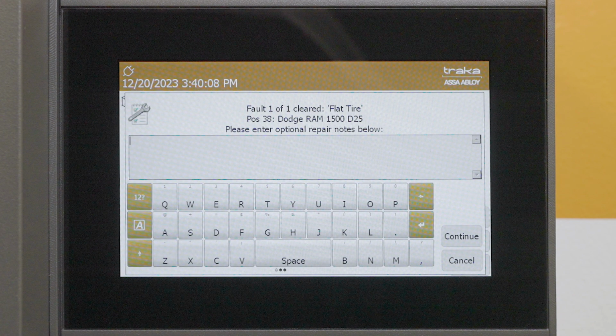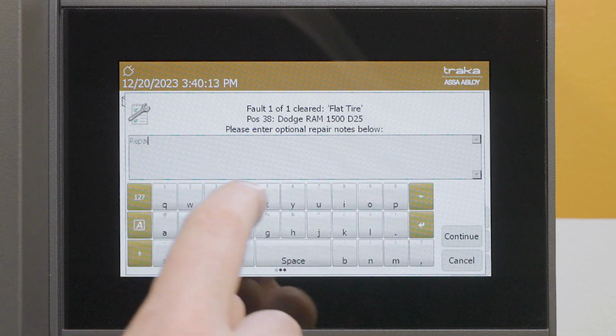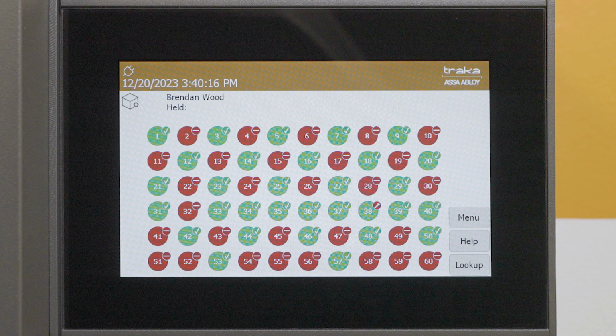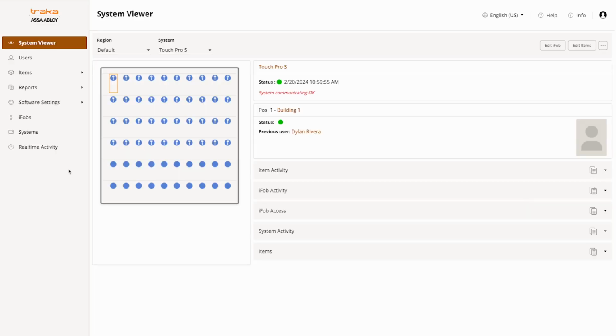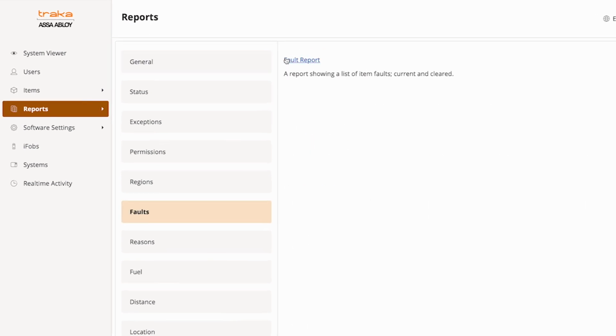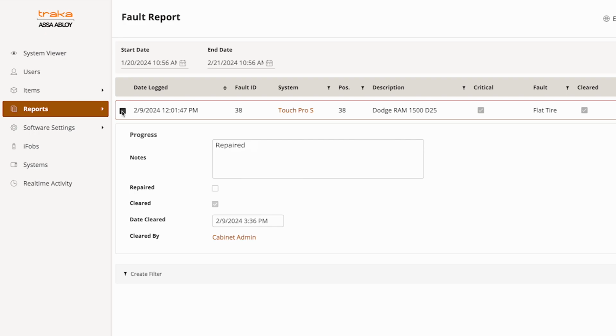An optional notes field is available for documenting any actions taken regarding each cleared fault. Once all critical faults have been cleared for an item, it is again available for checkout by any users authorized to remove it. A fault report can be viewed in Traka Web to monitor all cleared and outstanding faults, along with the relevant item details, users, and notes.